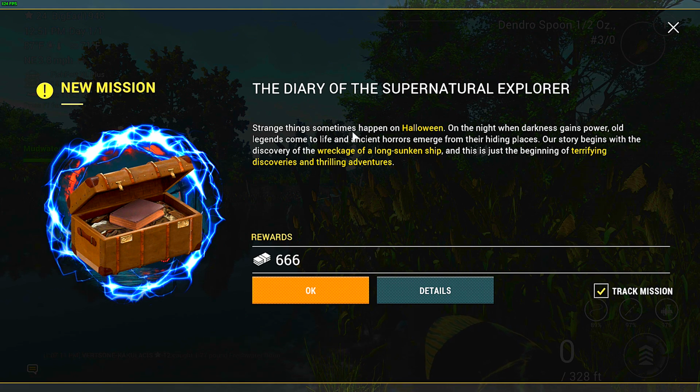Strange things sometimes happen on Halloween. On the night when darkness gains power, old legends come to life and ancient horrors emerge from their hiding places. Our story begins with the discovery of the wreckage of a long sunken ship. And this is just the beginning of terrifying discoveries and thrilling adventures.